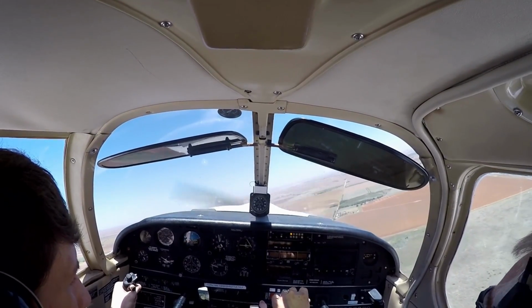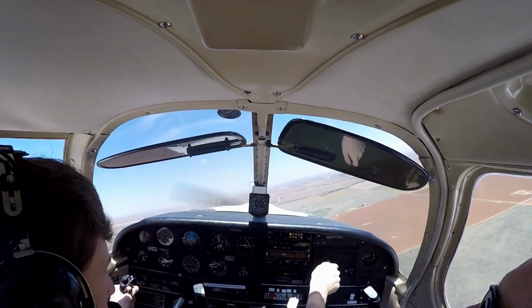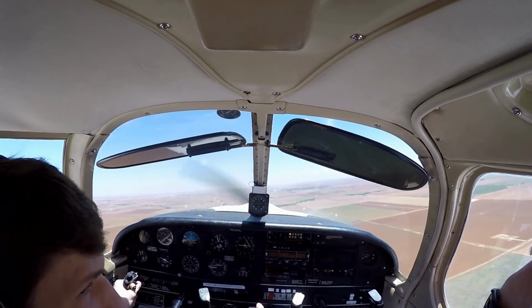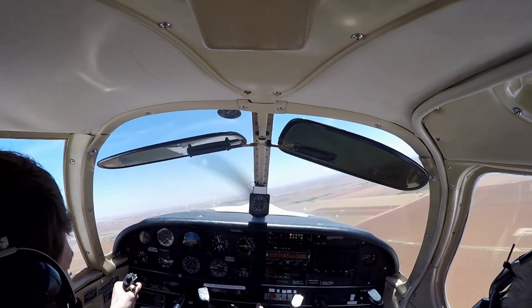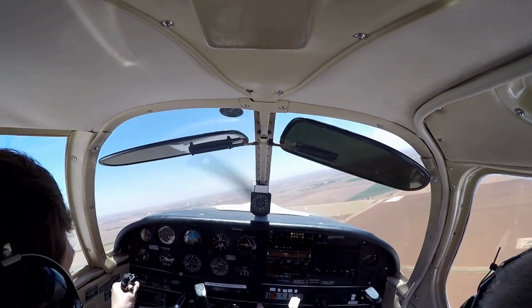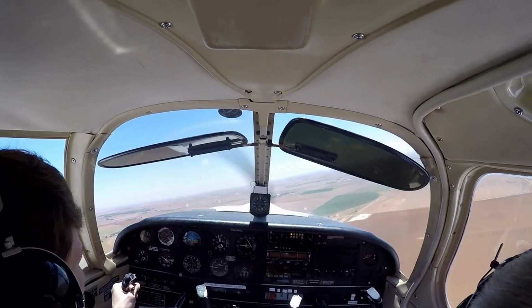Tower, Mike Charlie, you ready for us for 26, or you want us to do a low approach? Mike Charlie, runway 26 clear for the option. You can stop and go, low approach, or anything you need. Roger, clear for the option, Charlie. He told us to make the left turn. Never hurts to double check. Confirm it, yeah. All right, here we go.